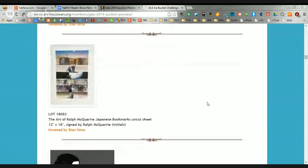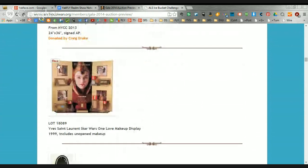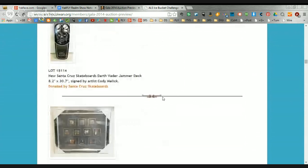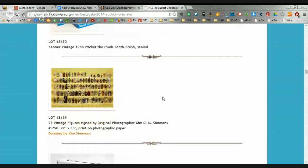Very nice. There's a couple of very nice pieces, and the one that caught my eye was quite an interesting one: Yves Saint Laurent from the Phantom Menace. I've never seen that before, but it shows you the lengths and breadths they went to for licensing in those days. The other one that really caught my eye was the original Kim Simmons '93 vintage figures print, which was just beautiful looking. That'd be a great print to have.